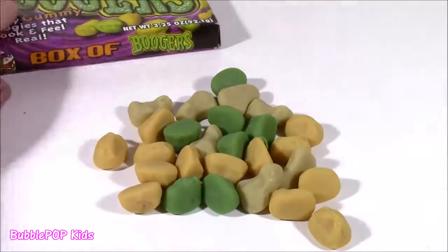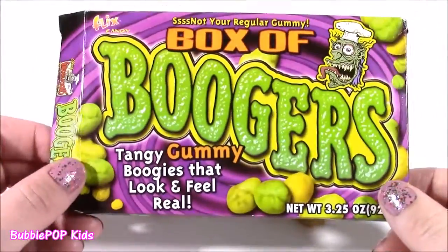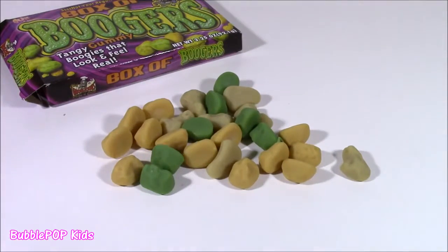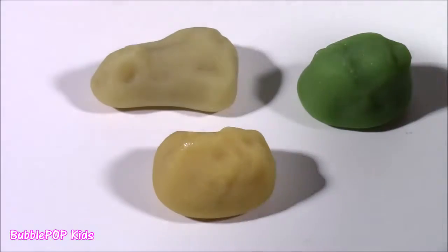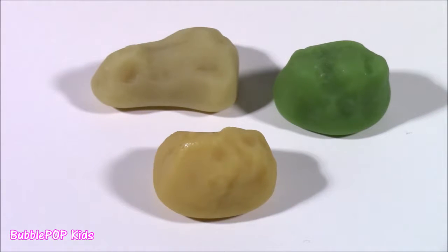So we tried our box of boogies. I think they're super fun for Halloween, maybe giving these out for trick-or-treating or for parties, but these are not something I would ever want again, ugh. Here's another close-up of those three little snotties. Weirdest colors ever, especially for candies.